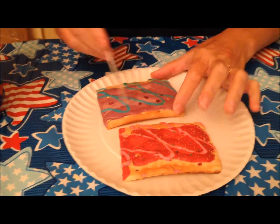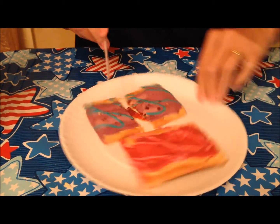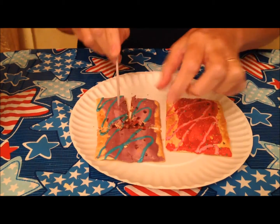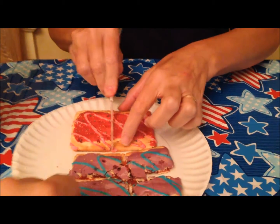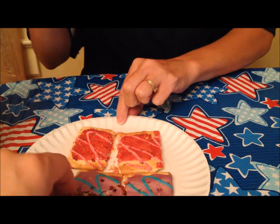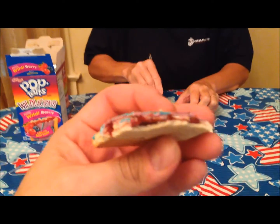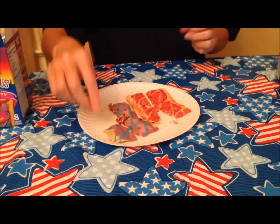But I heard my toaster go off just a second ago. I'm going to try it toasted, and we'll see if it gets any better. All right, here they are toasted, and they look really, really good. And I'm going to go ahead and try this wild berry because I just didn't care for it that much. So I want to see if it's any better. They smell really good. They really remind me of my childhood. This cherry one, I guess, takes me back. It just smells like your true Pop-Tart with that fruity smell.